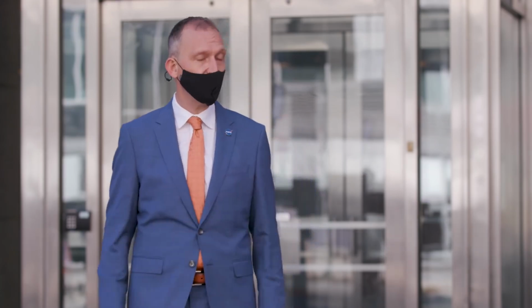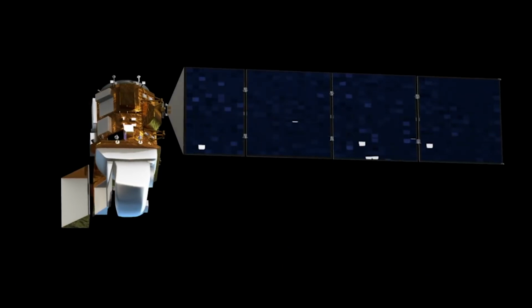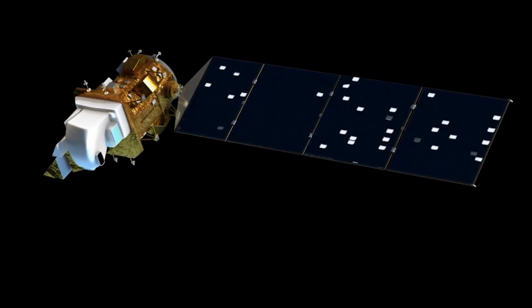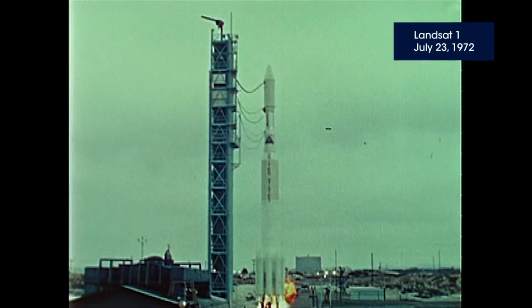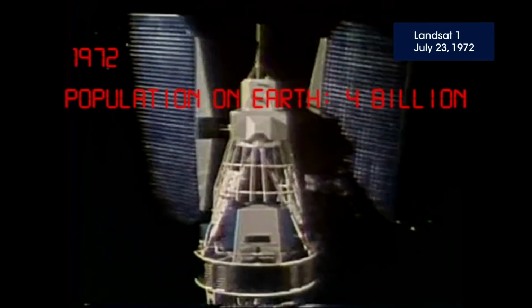Exactly. So there's another launch that's going to happen later this year, the next Landsat mission. And I remember in your museum, there's a lot of information about Landsat. What's most exciting to you? Well, to me, Landsat, again, this is why it's in the National Air and Space Museum. Hugely long continuity of data.